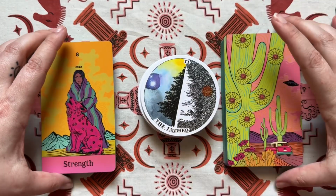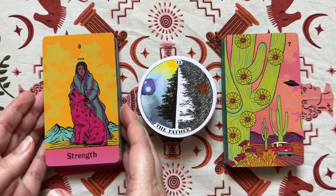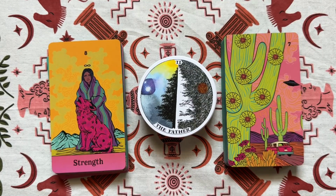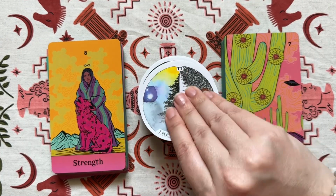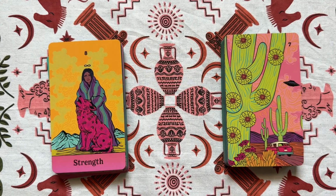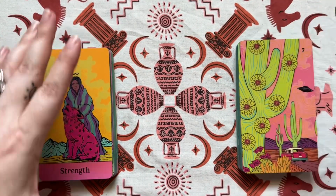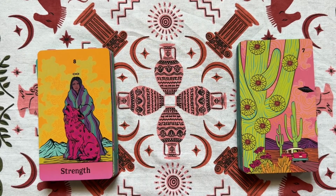The Father with Strength and the Seven of Pentacles. You know what? I think I like these together. I think I do. Tentatively, I'm going to say it matches both for the Wild Unknown archetypes. Last one on the list. I kind of feel like this one's going to go with both. Mentally, in my head, it matches both.